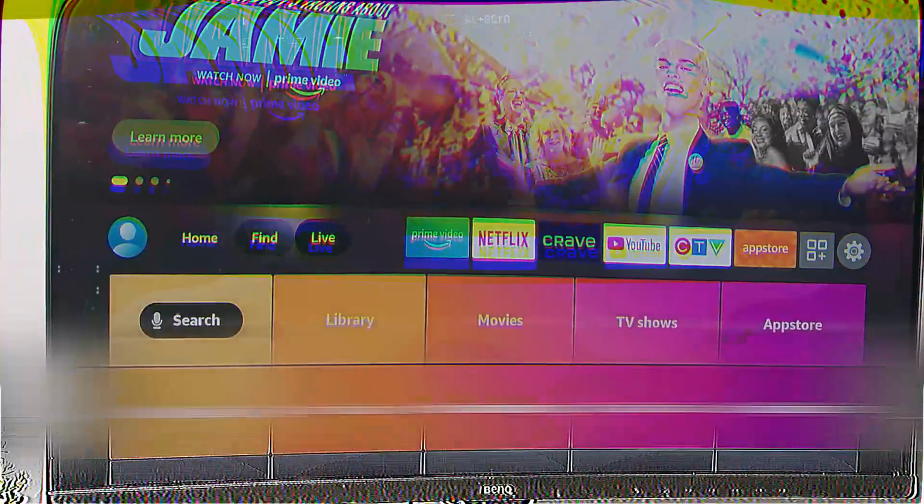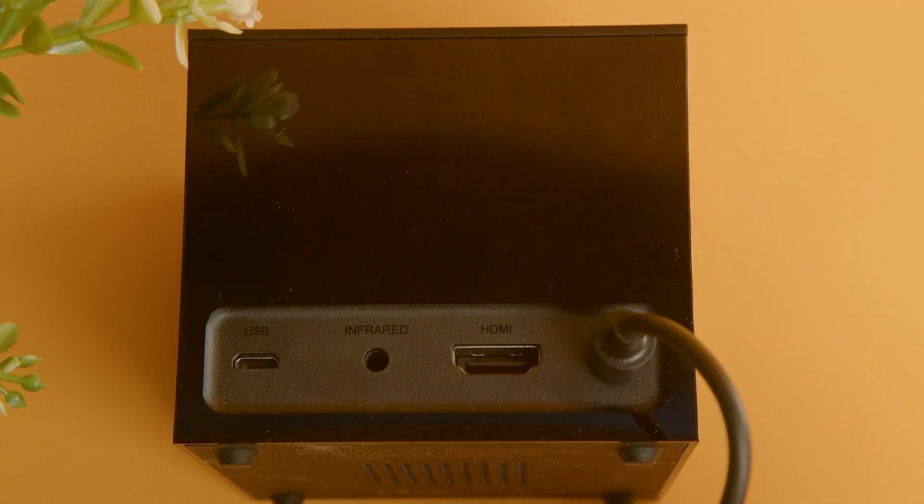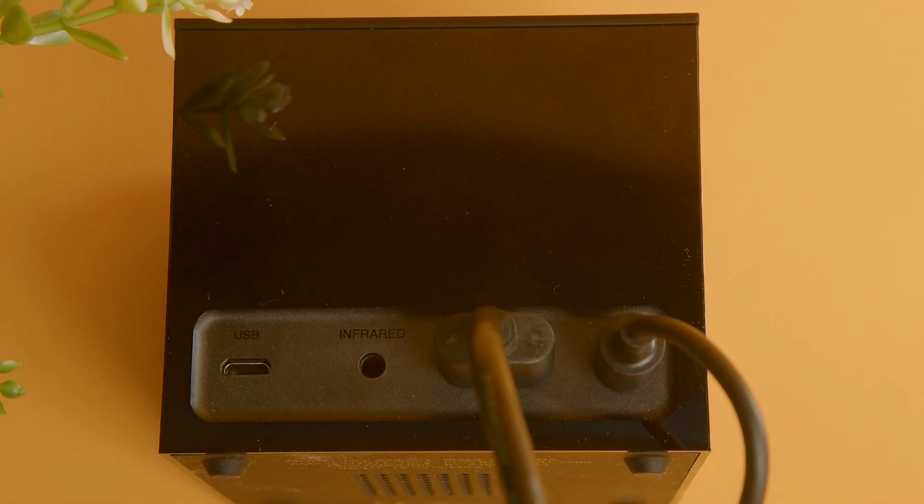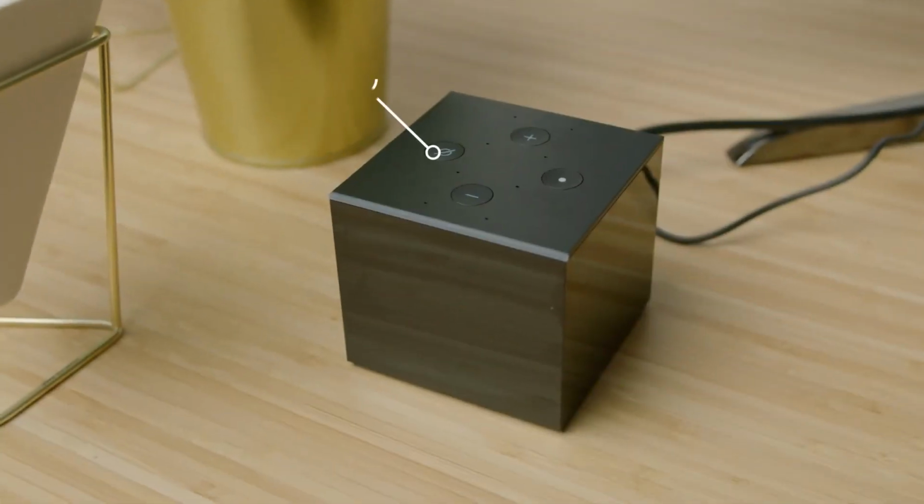The hands-free voice control of the Fire Cube eliminates the need for the remote control. It's the first streaming video connector to have an HDMI input connector, and it's Wi-Fi enabled in addition to having a dedicated Ethernet and USB port.